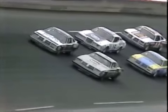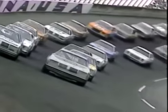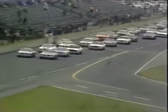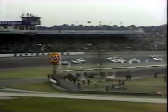And on the pole, it's number 28, Buddy Baker. Beside him is Cale Yarborough, then Earnhardt and Allison in row 2. Row 3, Neil Bonnet, Labonte. Row 4 has A.J. Foyt and Whittington. In row 5, Marcus and Waltrip. A celebrated field here, David. Anybody who wanted to be one of the first 14 finishers in this race had his work cut out, because it was destined to be a fast and furious affair.